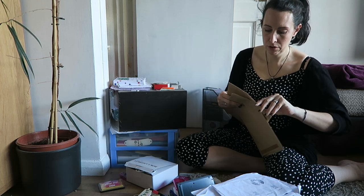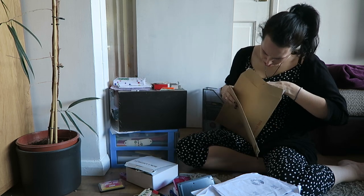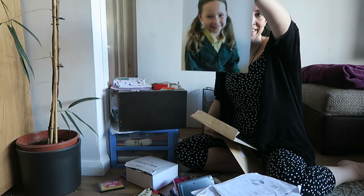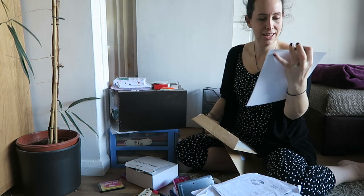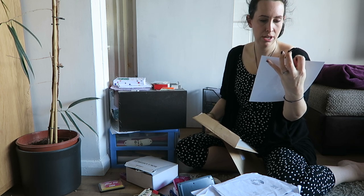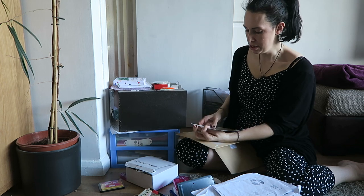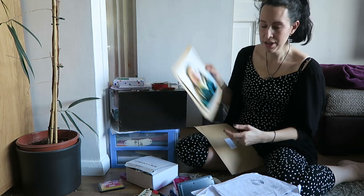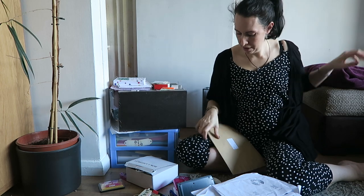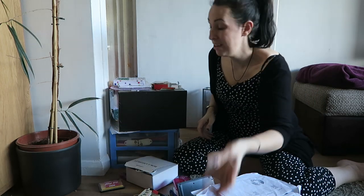I don't know what this is. I don't know where that came from. I think I took it. Did I take it? I think I did. I need to put it in a frame. I'm going to do that today. I'm going to put that in a frame. So that's Lily's report and I need to scan it in.